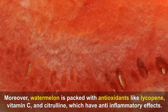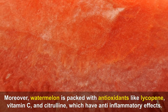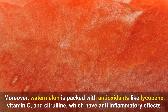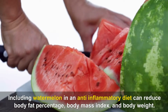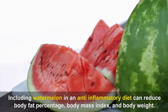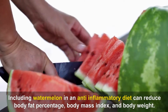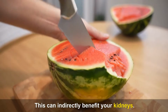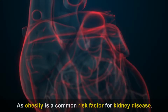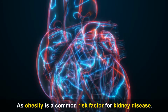Moreover, watermelon is packed with antioxidants like lycopene, vitamin C, and citrulline, which have anti-inflammatory effects. Including watermelon in an anti-inflammatory diet can reduce body fat percentage, body mass index, and body weight. This can indirectly benefit your kidneys, as obesity is a common risk factor for kidney disease.